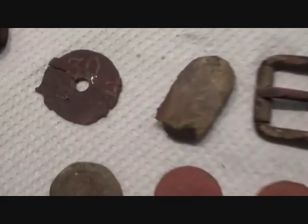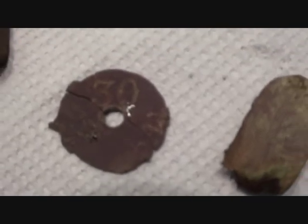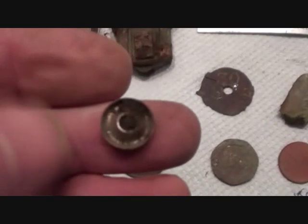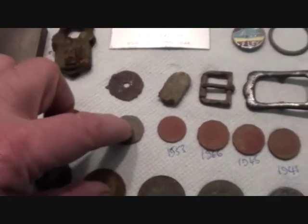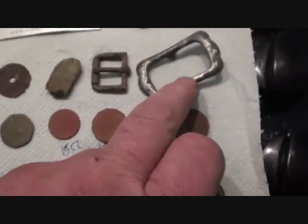Yeah. This, I'm not sure what, but it's got a number 30 on it. There you go, broke in half. You can tell how much I were trying. Look at the size of that. Coins, 2, 4, 6, 8, 10, 11 coins. Not bad, really. Unfortunately, that's the only silver I got there.